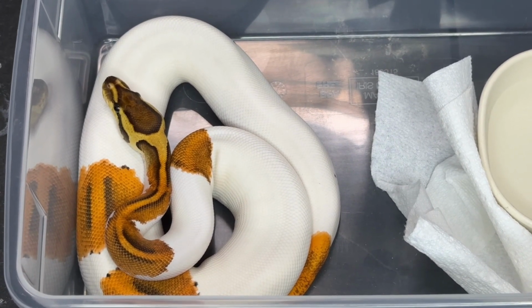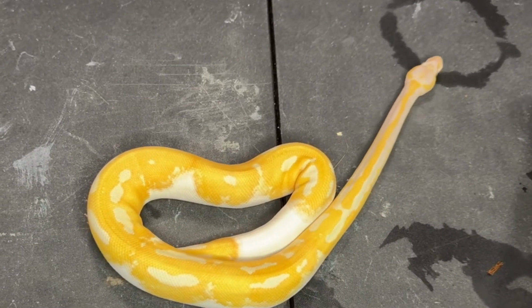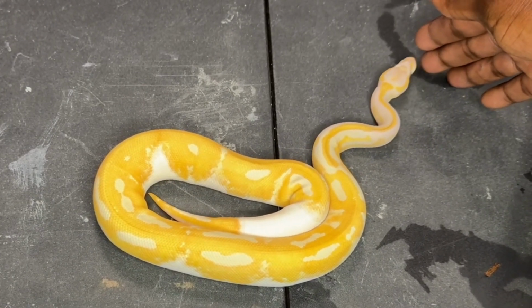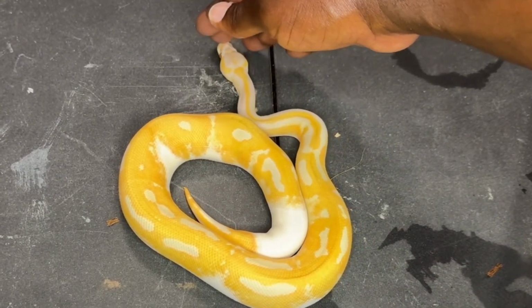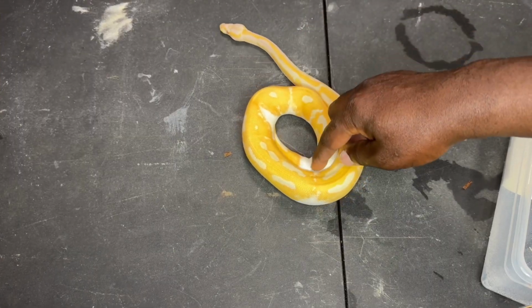And I'll show you our last example of a pied type snake as well. So as you can see with this dreamsicle, his name is Maximus. You've already seen him before in an unboxing, but he's a lavender albino, which is a form of albinism, right? And then he also has the piebald influence, and you can see that right there.